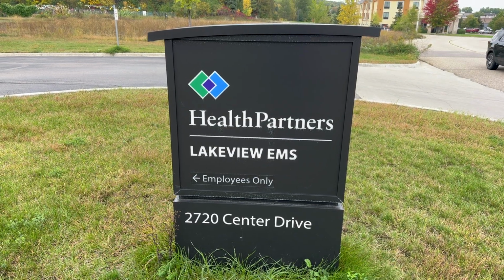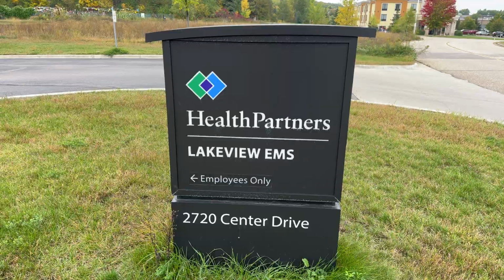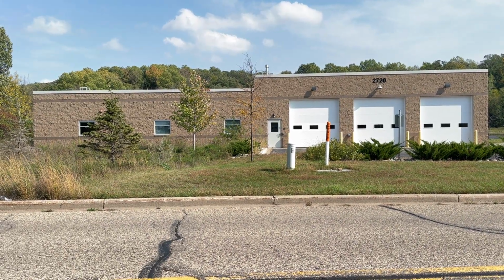And now we're at the Emergency Medical Services facility here, and John Muller is going to talk a little bit about when Lakeview EMS started providing services here in the Hudson area. Yeah, Lakeview started providing EMS services to the city of Hudson and the surrounding communities around Hudson back in September of 2019.